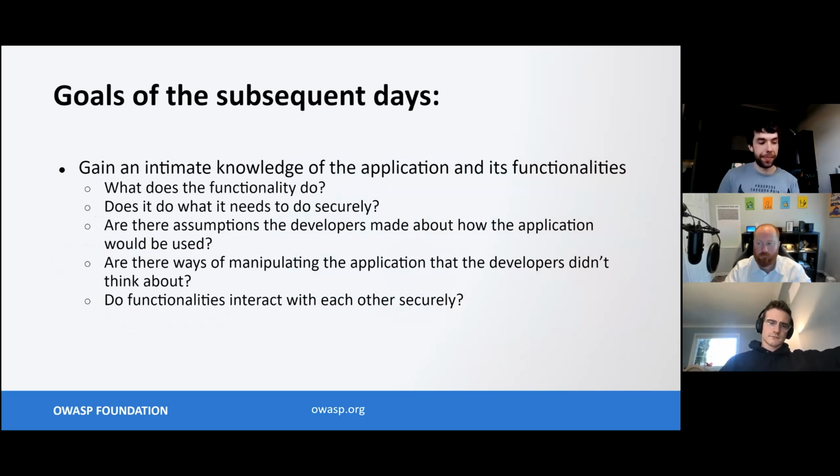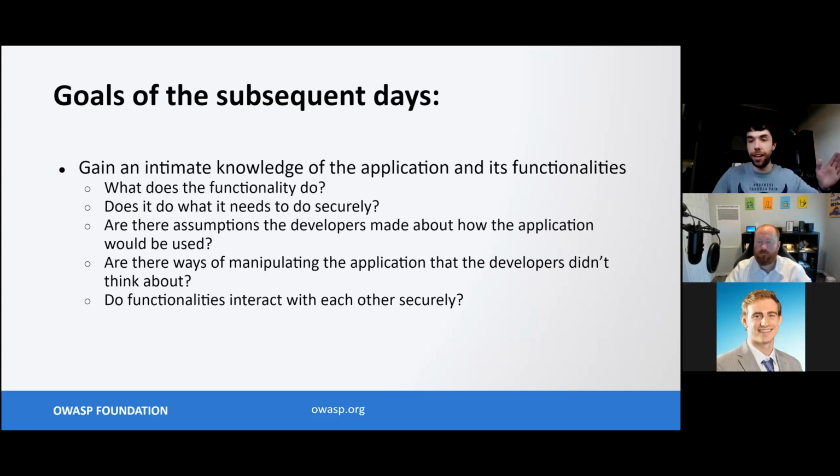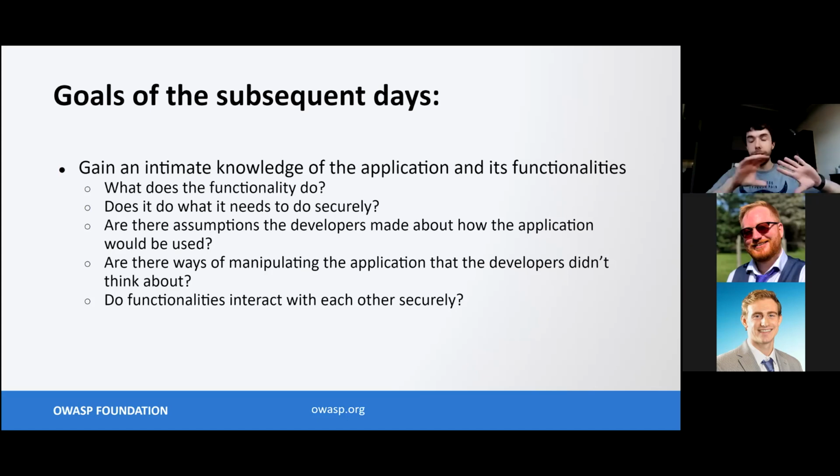Lastly, this is a bit of a nuanced question, but I want you to think about it as well. And that is, do functionalities interact with each other securely? Because you might have component A, which does things securely, it does input validation, etc. And then component B, which does the same thing, but because of some assumption made between those two components, there is an issue.